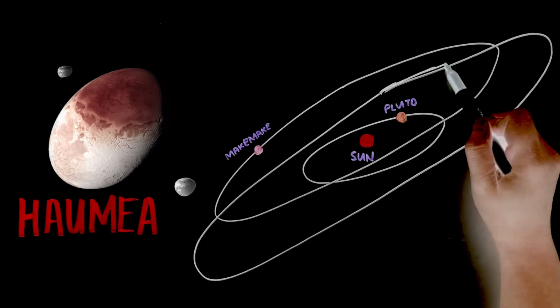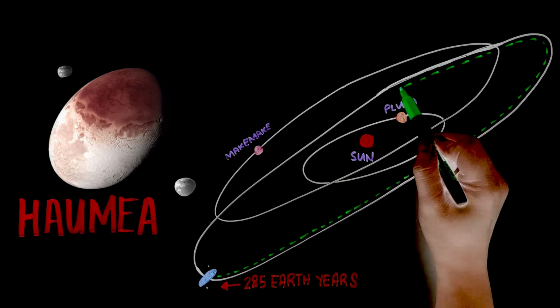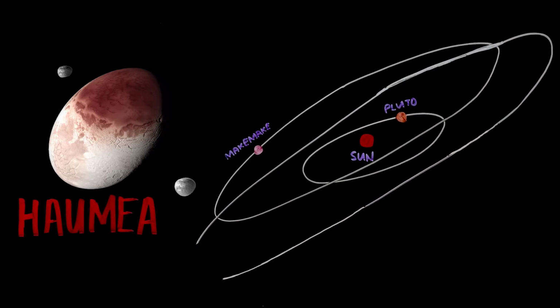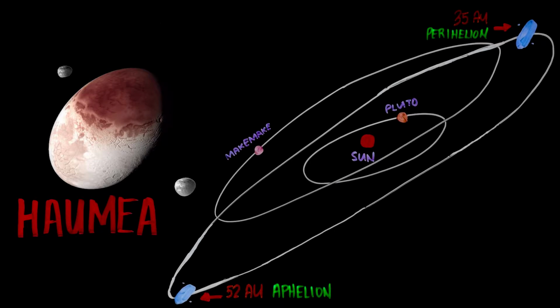It's 2,300 kilometers across its longest axis and 996 kilometers wide. It takes 285 Earth years to orbit around the Sun. During its perihelion, it's 35 AU from the Sun and 52 AU at its aphelion. Haumea has a dark red spot and was discovered in 2009. Its surface may contain materials and organic compounds that stand out on its bright surface. This brightness is a result of the dwarf planet's composition.